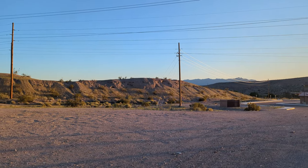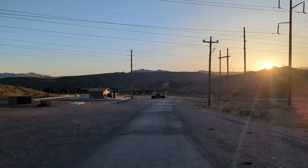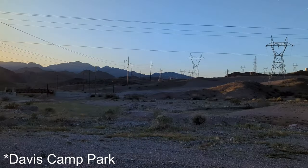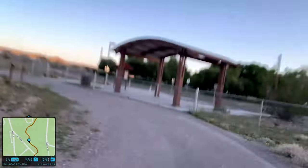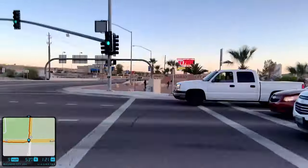So just look at this. Amazing. Sun is just starting to go behind the mountains over there. I'm at Davis Dam Campground Park or whatever. We'll be right back.